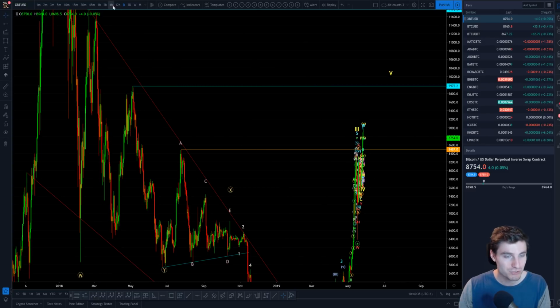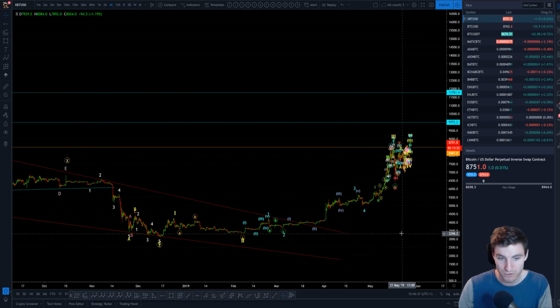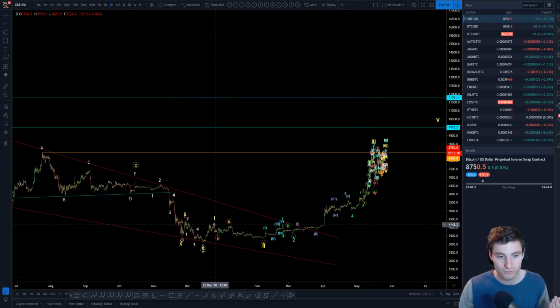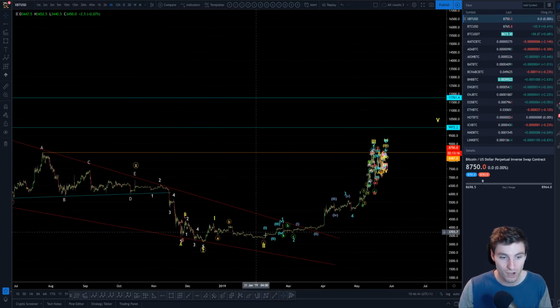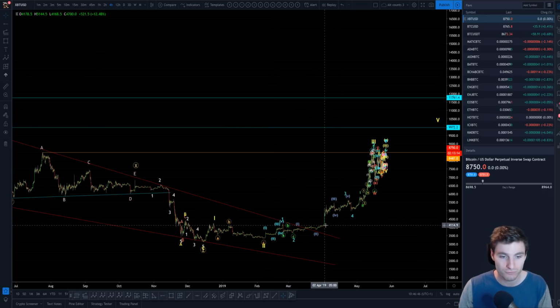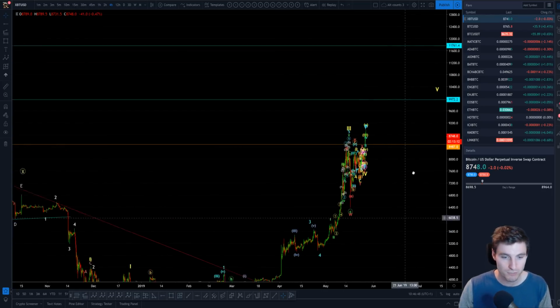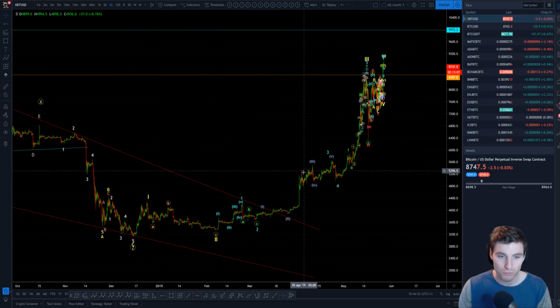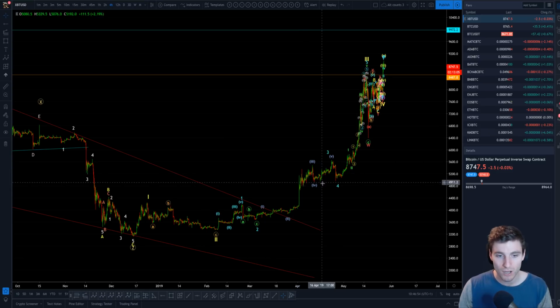As soon as we broke up from 4k, that was the time to go bullish. You form your high, you form your low, you form your high, you form your higher low. As soon as you broke up from 4,200, that was your sign to go bullish, because we formed our bullish market structure. At that point, we had formed our higher low, we moved on to a higher high. This was all higher lows and higher highs.